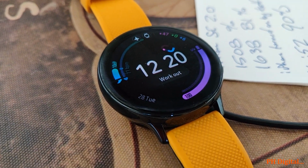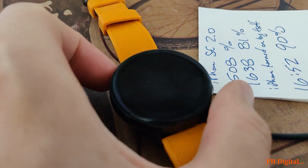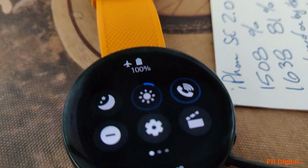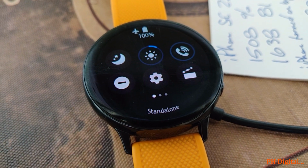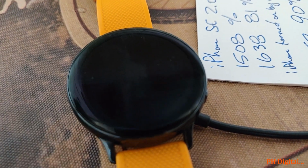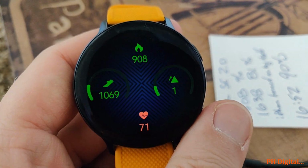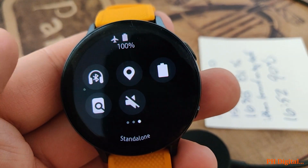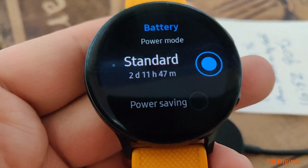So here's another device that does the charging. It hits 100%, but it's not fully done until the screen turns off. This is the Samsung Galaxy Watch Active 2, and if I swipe down, it says 100%. It hit 100% probably at least 10 minutes ago, and it takes about 10 minutes to fully charge. So it hits 100% and then another 10 minutes, and then it's fully charged because the screen is off. And then as soon as we pick it up, good afternoon, and now we're good for another 2 days. This is an Android smartwatch. I probably have done at least 20 videos on it. 2 days, 11 hours, and 47 minutes based off past usage.